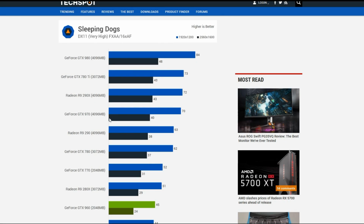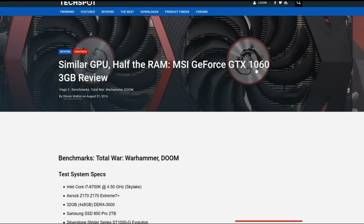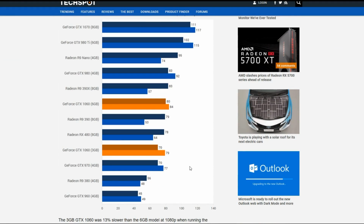And then taking a look at the GTX 970 class GPU, it is competing with the GTX 780 Ti class. So we went from a $700 GPU, now at $330, delivering similar performance. And then moving on to the GeForce GTX 1060 3GB review, because that was the $199 GPU, we can see the 3GB card is about on par with the GTX 970 and AMD's $199 GPU. Yes, these were $199 if you got the 4GB model. And those perform basically on par with the 970 class GPU.